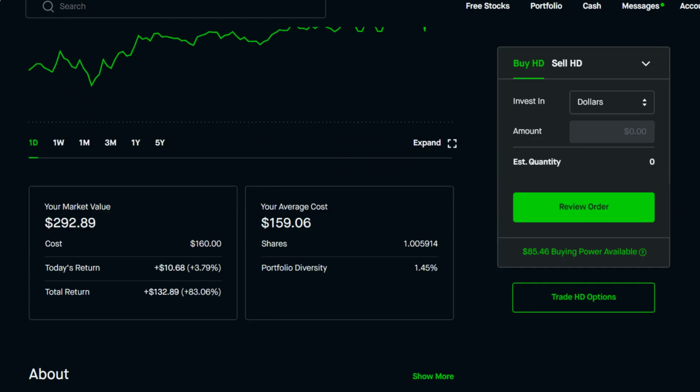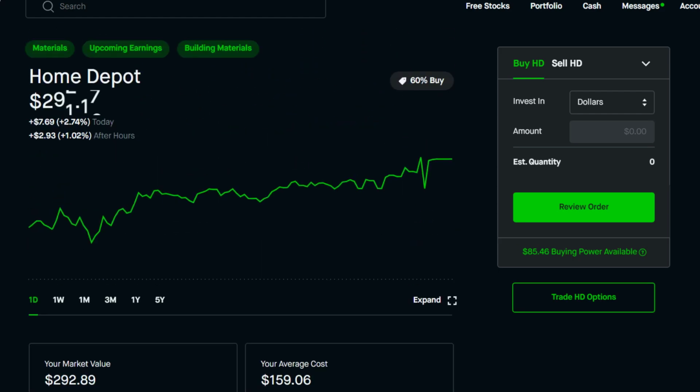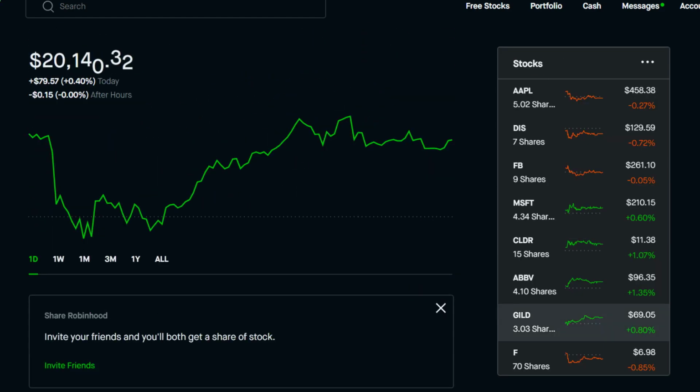Home Depot, cost basis of $159.06. This one has been around since the dawn of the portfolio. Absolutely has. 1 share of this bad boy only. I bought 1 share at the dawn of the portfolio, and it's been sitting there the whole time since. And now with dividend reinvestment, it can finally grow a little bit. Overall, I'm up $132 or 83%. Wish I had bought more than 1 share, right? But I wasn't putting that much money in back then.